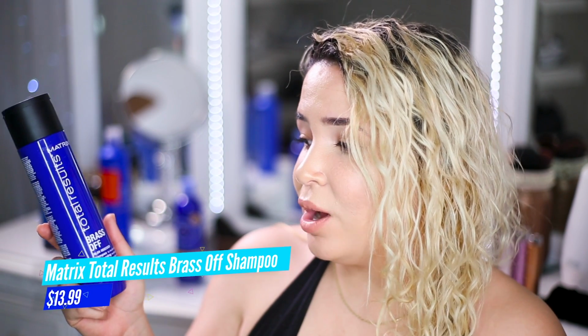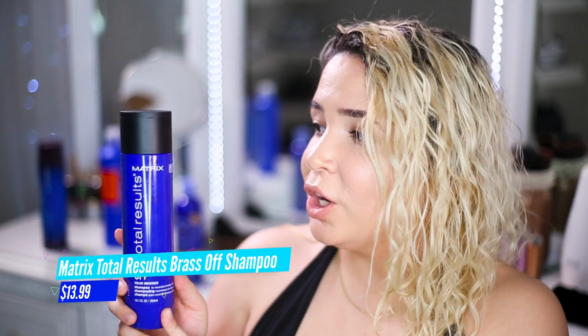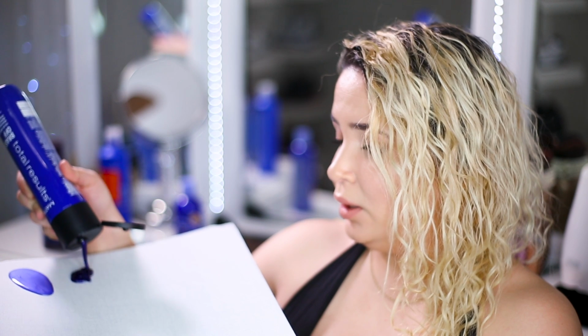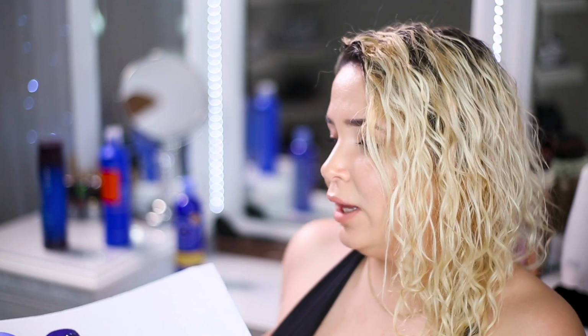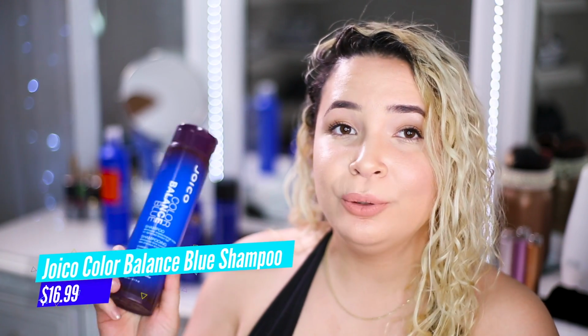The second shampoo we're gonna try is the Matrix Brass Off Blue Shampoo. This one I also purchased from Ulta. I purchased it for $13.99, which wasn't too bad either. This one definitely looks more purple. It's dark, but it's like a blue violet actually. Let me correct that.